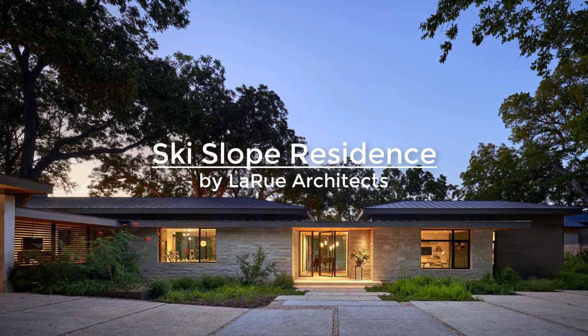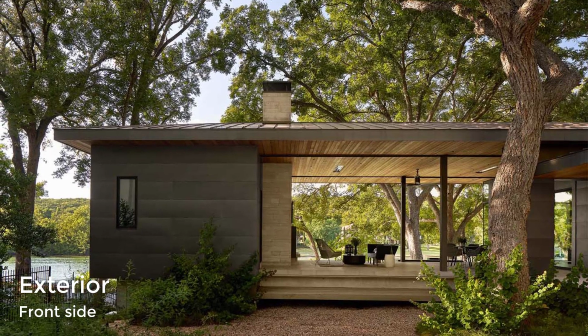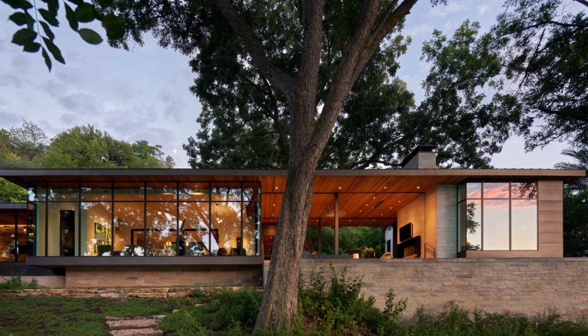U.S. firms LaRue Architects, together with interior design firm Britt Design Group, have renovated a 1950s waterfront cabin in Austin, Texas, with a quirky hexagon shape and transformed it into a modern getaway home with room for outdoor entertaining, named Ski Slope Residence.